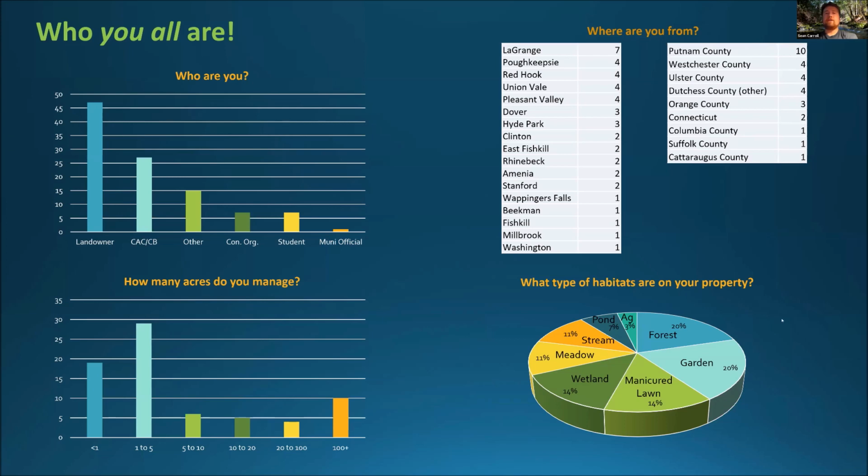The last thing we have here is just what I asked. We asked what types of properties you all manage primarily, and most of you had forest or woodlot on your property, as well as gardens. A good amount obviously had some manicured lawns, but it was good to see also some of these other less common ones, wetland, meadow, stream, pond, and then a few people managing some agricultural property as well. So great to see that all.